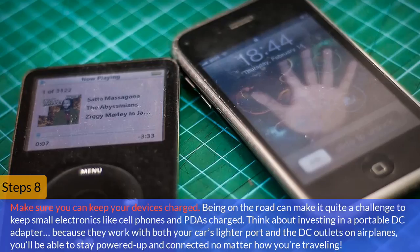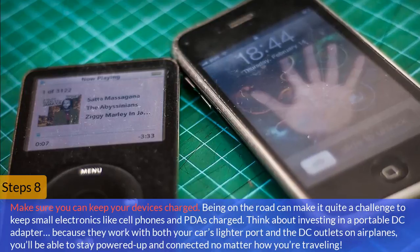Step 8. Make sure you can keep your devices charged. Being on the road can make it quite a challenge to keep small electronics like cell phones and PDAs charged. Think about investing in a portable DC adapter, because they work with both your car's lighter port and the DC outlets on airplanes. You'll be able to stay powered up and connected no matter how you're traveling.